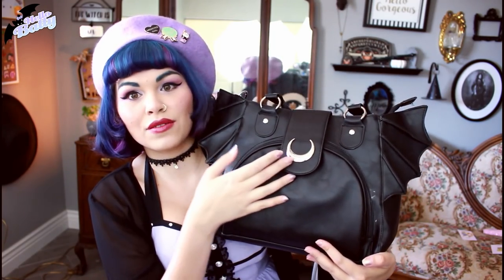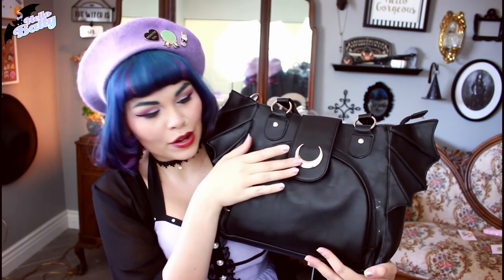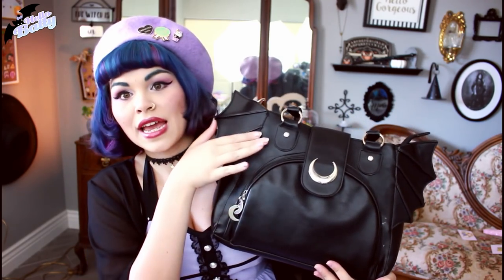It reminds me of Sailor Moon with the little crescent moons. It reminds me that I love bats, you know, Hello Batty and all that stuff. I love bats, but it's not like super tacky Batty. This is literally the best purse in the whole world. I'm just gonna say that right now, that I'm very happy with my purchase. Oh, this is the best bag ever. I can fit so much stuff in it.